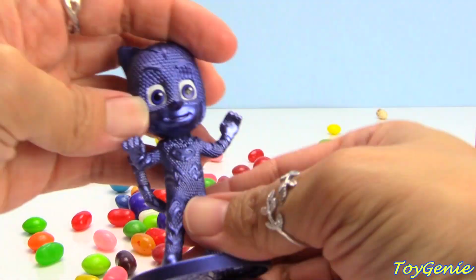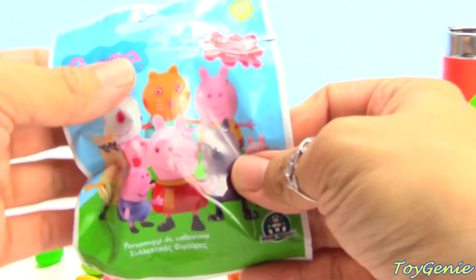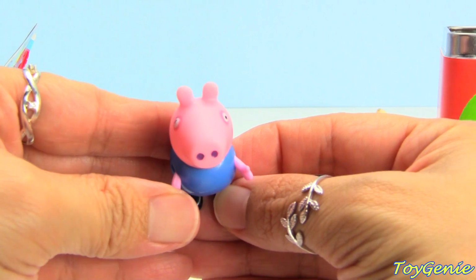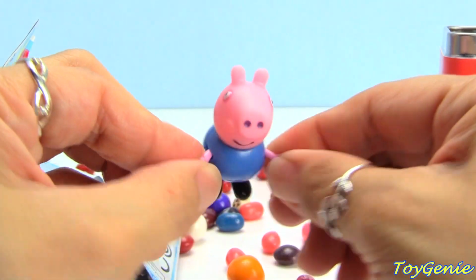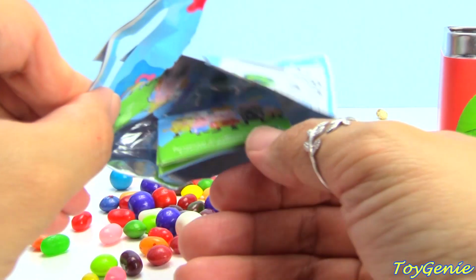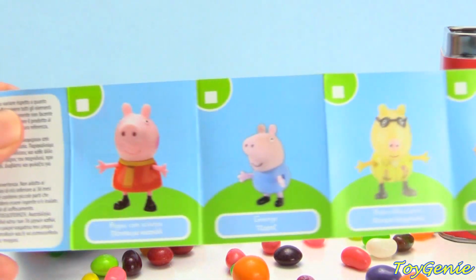Woo, who's this? It looks like it's Catboy. And we also have a surprise. This is a Peppa Pig blind bag. Let's see who we have inside. Looks like we have George. His legs bend so he can sit, and his arms actually move back and forth too. Super awesome. Let's check out the collector's guide. And here it is. There are a total of 8 to collect.